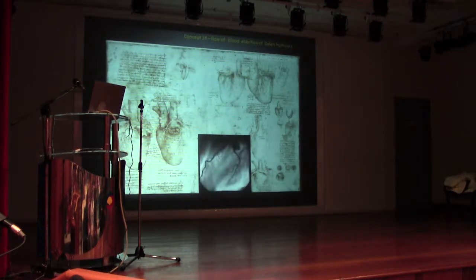And some of you are going to say, well, that doesn't look very like a human heart. The answer is it isn't. It's an ox's heart, and it's a very accurate drawing of an ox's heart. But what was more important, he was trying to understand how these valves work and how they opened and closed.